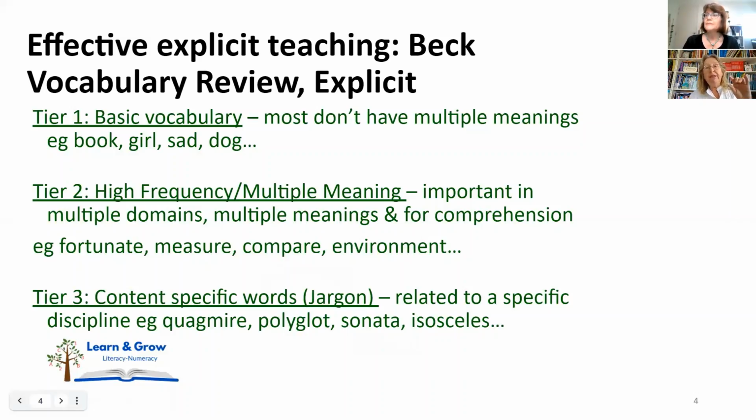What we would focus on are those tier 2 words that have multiple meanings across different curriculum areas, and across different topics within a curriculum area. So you can think about the word measure, or even the word environment, the classroom environment, as opposed to the general word environment, which is outside. We use words in different ways depending on the context. That's right.